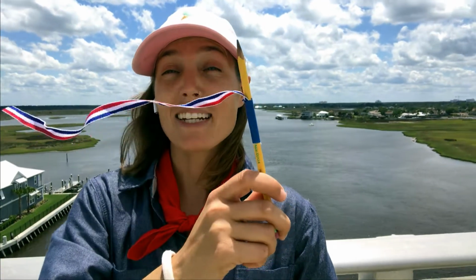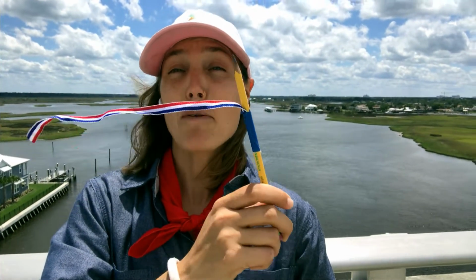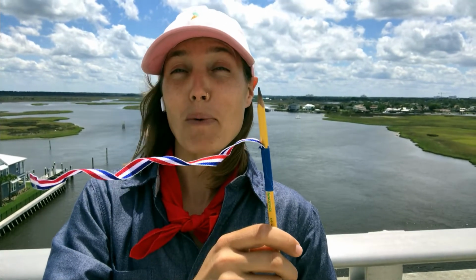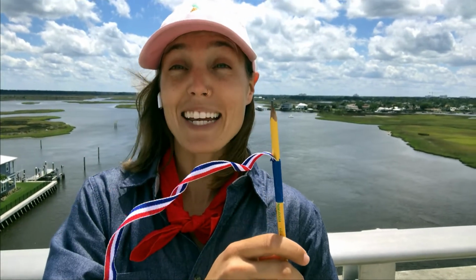Now, if it's about midday, the sun passes through the south. It's about midday now. So, the sun's up there. Behind me must be south. I've got my ribbon attached to my pencil to tell me where the wind is coming from. Looks like it's blowing from the west. Great! We know where the wind is coming from.